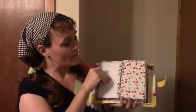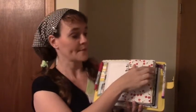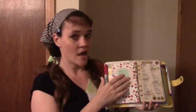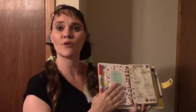All right. My first official divider. This is a Webster's Color Crush divider. I laminated it and then I relabeled it to homemaking. So I got my list of hairstyle ideas here. Today is pigtails day. So tomorrow is sides back. So I'll just put my sides back and pin it back with a pretty barrette. Usually it's my clippy butterfly barrette.